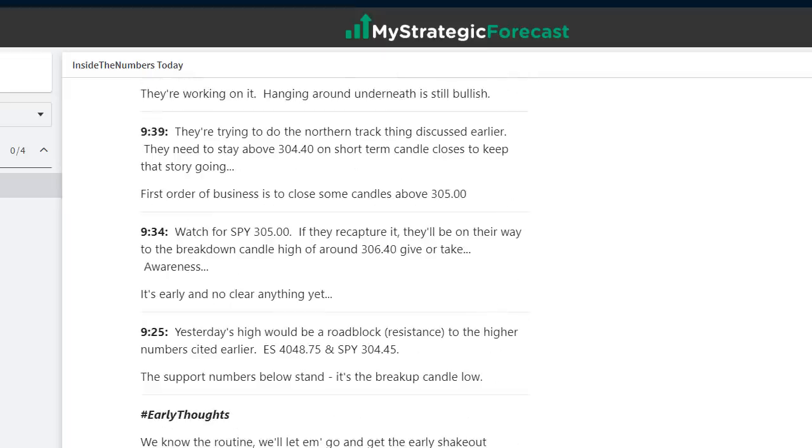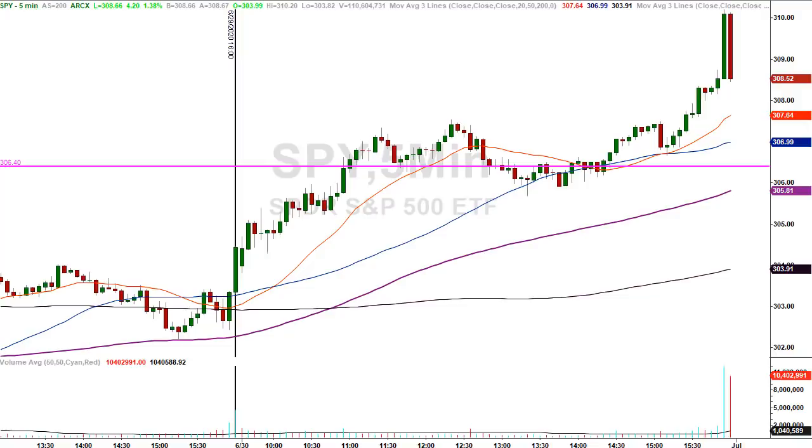Let's continue moving along so that you can read what happened throughout the morning session. Most importantly, and you'll recall, 305, 934, we're on it. Watch for 305. If they recapture it, they'll be on their way to the breakdown candle high of around 306.40, give or take. Awareness.